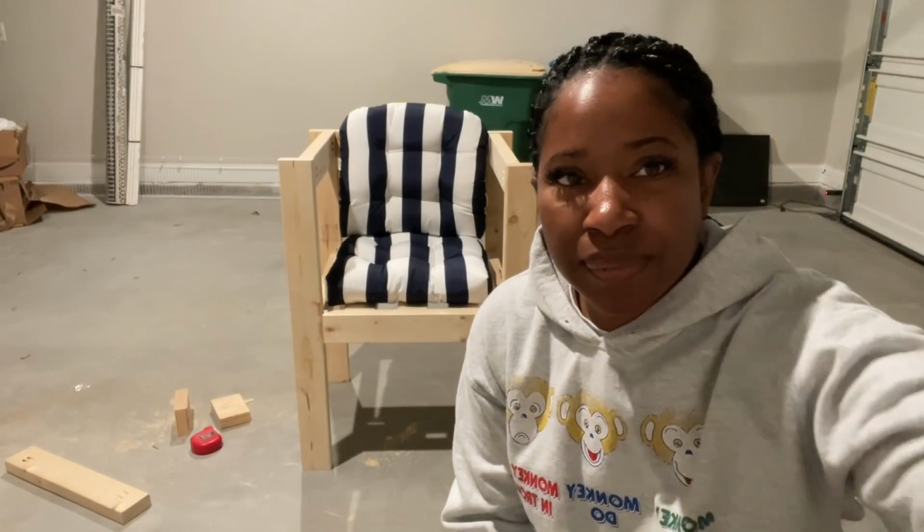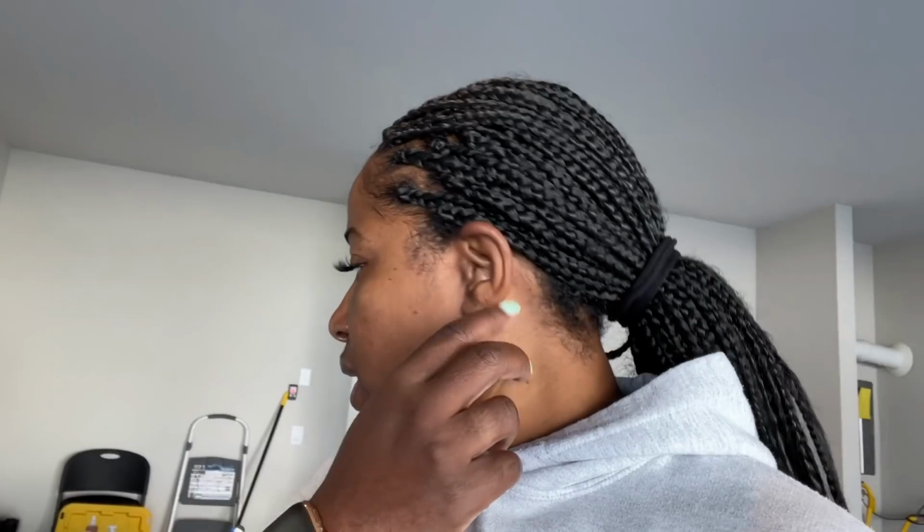I'll be back. So as I was sitting here drilling my 600,000 pocket holes, I realized that I'm not gonna finish today with just one battery. So I think I'm gonna run to Lowe's and get a second battery. So as one is charging, I could be using the other one. Yeah, that's what I'm gonna do.